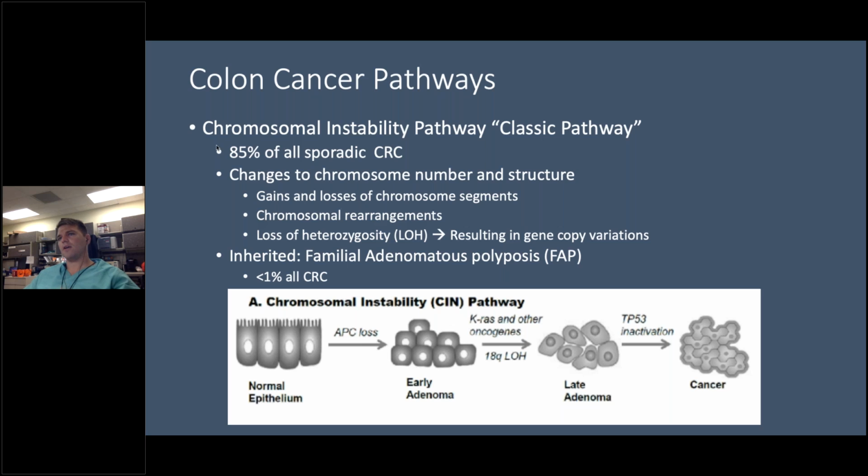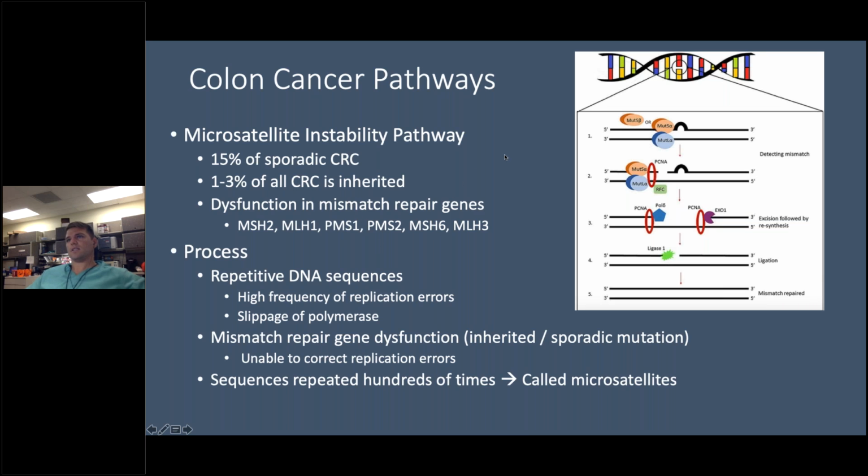This pathway can also be inherited, and when we see it inherited, this means that these patients are born with this APC, this first hit, which is the APC loss, and these are the patients that have familial adenomatous polyposis syndrome. And that's less than 1% of all colorectal cancers. The next is this microsatellite instability pathway. This is 15% of all sporadic cancers, and then 1 to 3% of all colorectal cancer is inherited through this pathway.